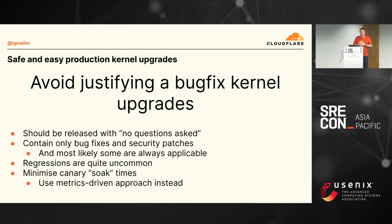Regressions are quite uncommon. At Cloudflare, we are now trying to do it almost on a weekly basis, and we rarely see any problems with the bug fix upgrade. And try to minimize the canary soak times. Try to use a metrics-driven approach to see if a kernel release works well or not. So define some kind of metrics for either your server or critical services and monitor them to see if the kernel release didn't create any impact.